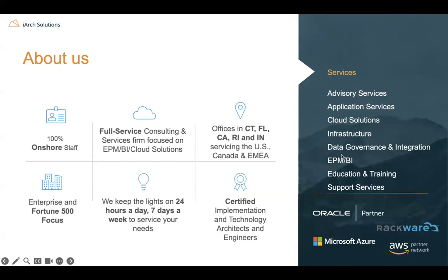As you can tell on the right-hand side, we offer a full suite of services from advisory to design, implementation, delivery, onto 24/7 day two services. We are an Oracle certified partner. We have certifications in OCI as well as Rackware, and we've been working with other cloud providers like Azure and AWS as well.